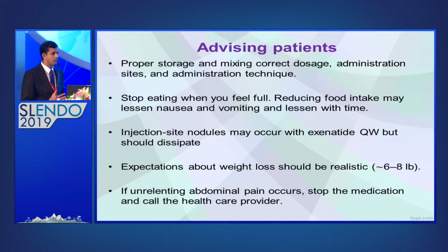So how are you going to advise the patients? Some of these weekly ones come with a complex mechanism. You have to prepare them before injection. So these things have to be told to the patient, and they might need a special injection device or needles to inject these newer, more long-acting GLP-1 receptor agonists.